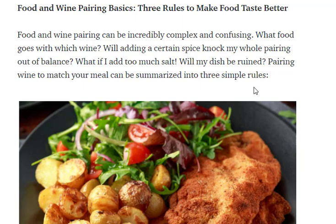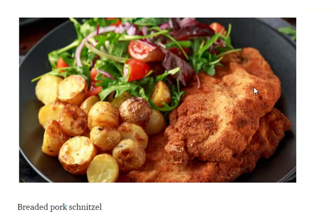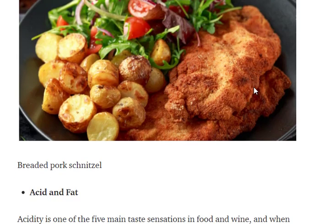What I've learned here is food and wine pairing basics. Food and wine pairing can be incredibly complex and confusing. What food goes with which wine? Will adding a certain spice knock my whole pairing out of balance? What if I add too much salt? Will my dish be ruined? Pairing wine to match my meal can be summarized into three simple rules.